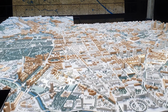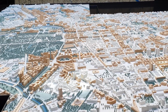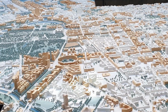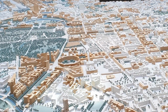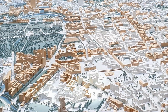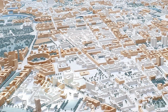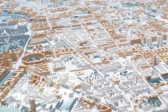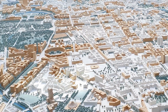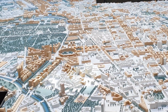The model uses color coding to distinguish buildings. White buildings represent the existing buildings in 1989, before the reunification of Germany and before Berlin became one city again. Brown buildings were built after reunification from the 1990s onward or are under construction, and some are still in the planning phase. So if you look closely, you'll notice that there are now more brown buildings than white ones, meaning that over 50% of the city centre's buildings are new.